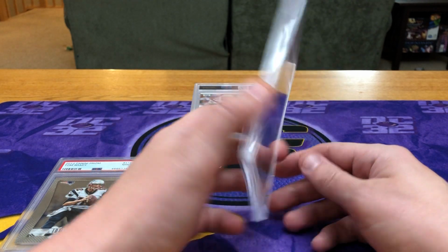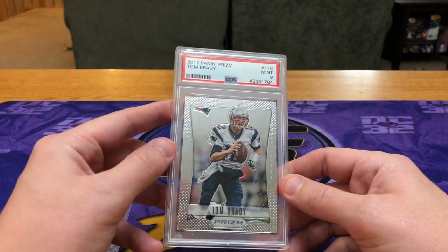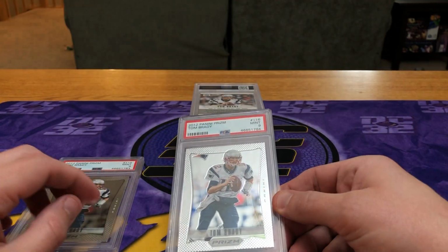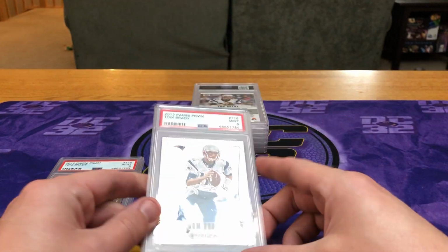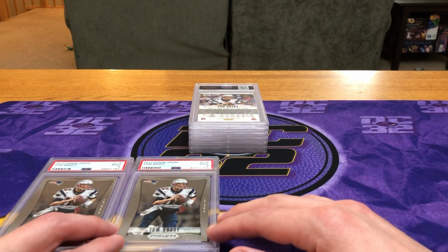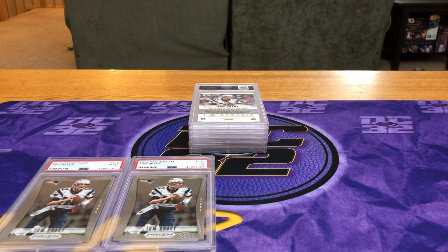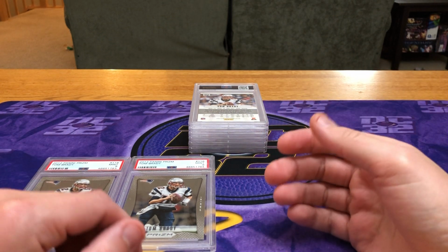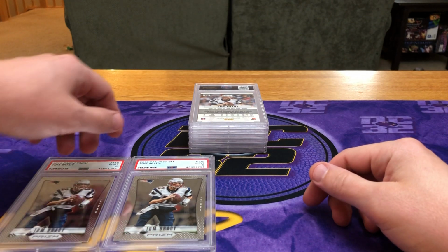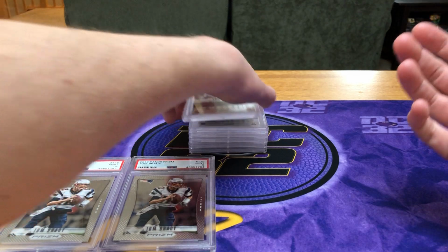So next one, another Mint 9. Again, centering a little bit fatter on that end. I think some of these had some minor surface scratching. Basically, when 2012 Prism started blowing up, I got a ton of these super cheap, not by looking at 2012 Prism cards, but by looking at Brady lots. I think I got a lot for like $25 that had four Bradys, and they were all in awesome condition. In fact, that's where most of these came from. And one of them did come from the box that we opened of 2012 Prism.